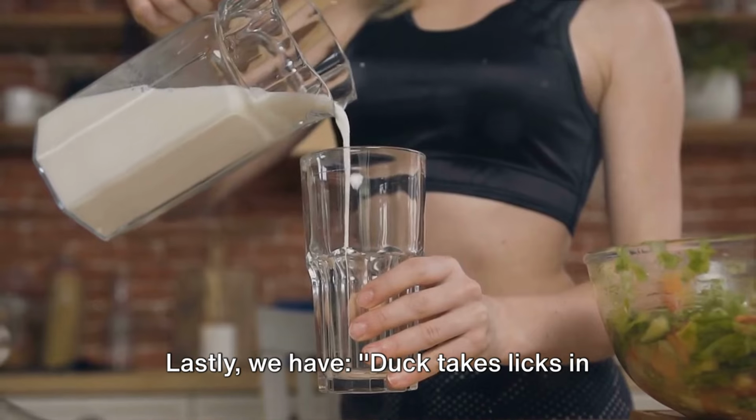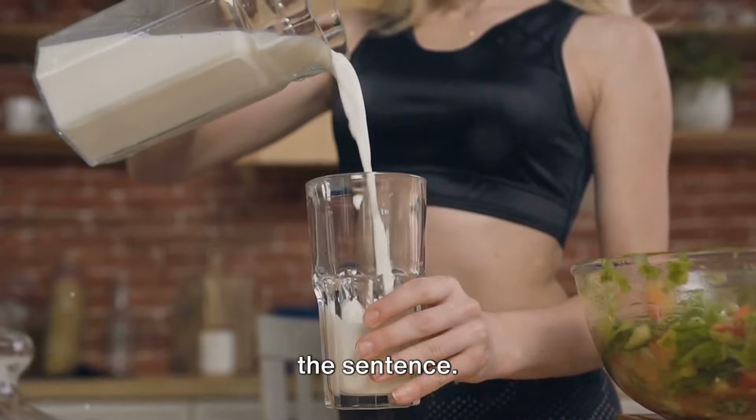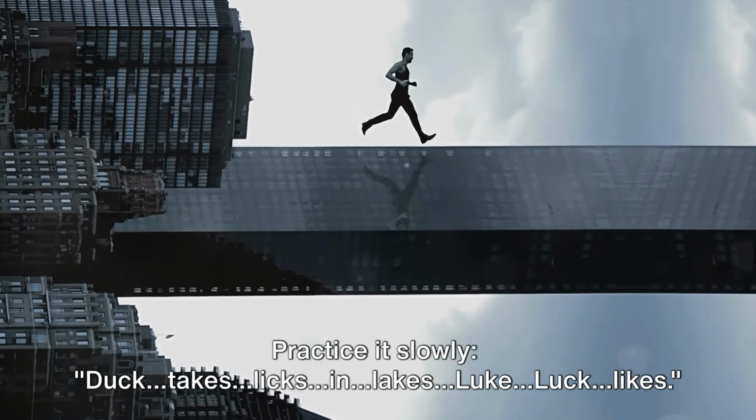Lastly we have: duck takes licks in lakes Luke Luck likes. Here we introduce takes and in, which adds a slightly different rhythm to the sentence. Practice it slowly. Duck takes licks in lakes Luke Luck likes.